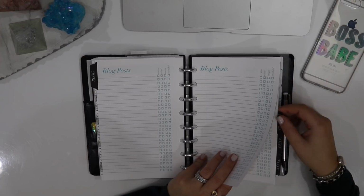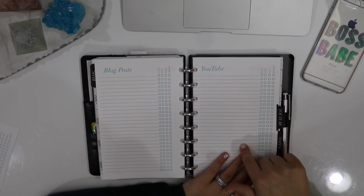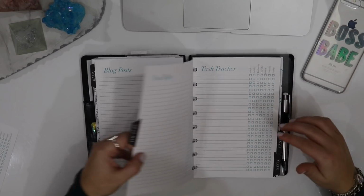I have a similar tracker here for my YouTube videos, and it's its own tracker where I can track my YouTube video ideas, if I filmed it, edited it, did the cover image, and had it uploaded and scheduled. So this is another tracker I use for YouTube.